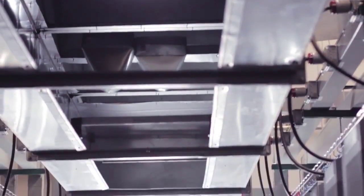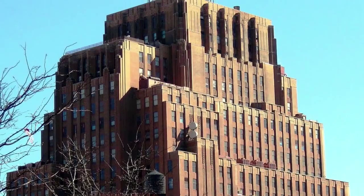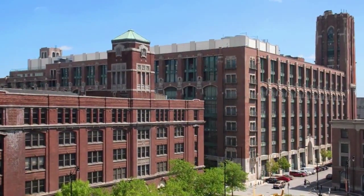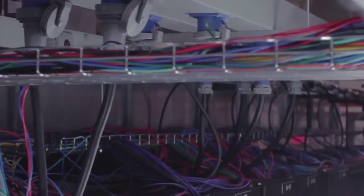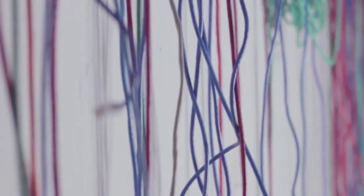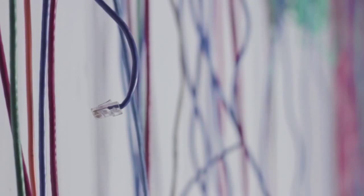In the same facility that houses our shared hosting infrastructure, we also have our advanced services. Our premium bandwidth comes from the largest telecom hotel in the world in New York City, as well as the largest private data center in the world in Chicago, both connected to our Columbus data center with dedicated 10 gigabit connections. Our fiber optic connectivity isn't the only thing that's redundant about our data center.